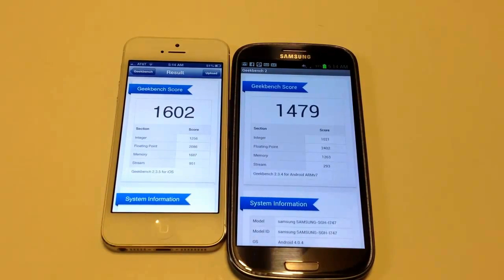Now you can see here, wow, 1602. That's the first reading of the Geekbench iOS product came out at 1601. So 1602 is what we got for the iPhone 5. The Galaxy Samsung S3 scored much lower. I usually see this score about 1500, but 1479 in this particular case.